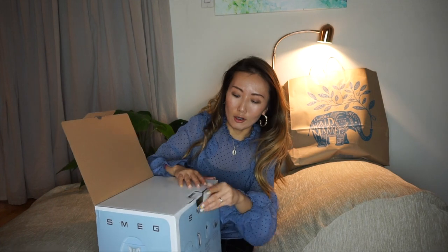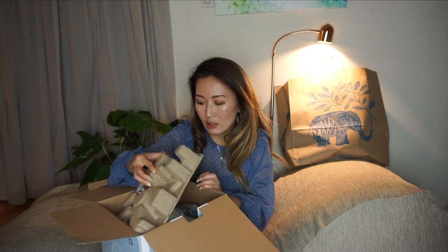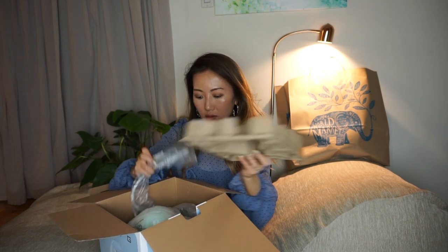This brand creates some of the cutest home appliances, in my opinion. I think a lot of people agree. If you go on Instagram, just check all the pictures with the hashtag Smeg appliances or Smeg kettles and stuff. You see so many cute colors, and so these are the instructions and manual. Let's open it.